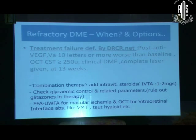You have laser already given. That is, you lasered the focal MAs and the leaky capillaries or the IRMAs. And at 12 to 13 weeks, they define it as 13 weeks, just completing 3 months. That's when they say that when you have all these things in place, then the patient can be described as a treatment failure. But I suppose a better definition will be required for that.